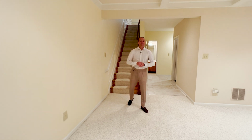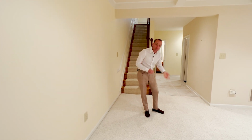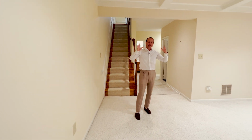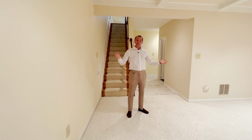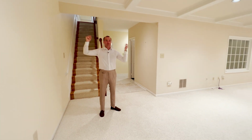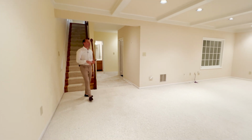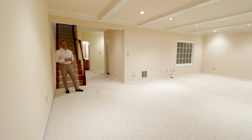Here we are on the lowest level of Turnberry Drive. I was enjoying the sun, working on my golf game, but I've taken some time because we have a wonderful space down here to share, because a lot of times basements are not always so great. But one of the first things you'll notice as you come down here is that we do have really tall ceilings. These ceilings are at least 9 feet tall.